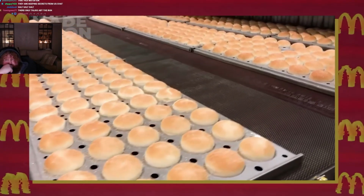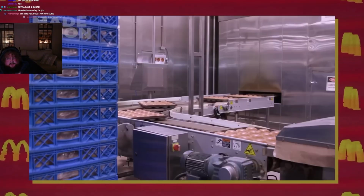Now, based on what we've seen so far, none of McDonald's buns scream overly processed to us.